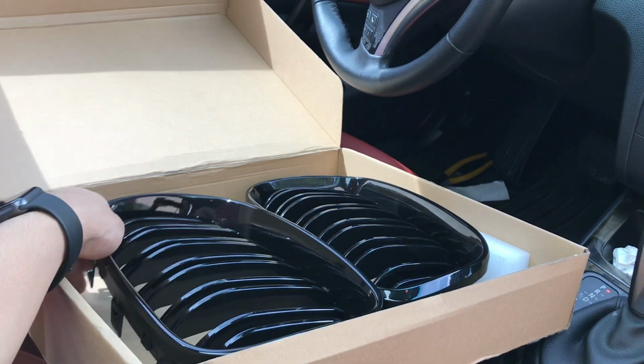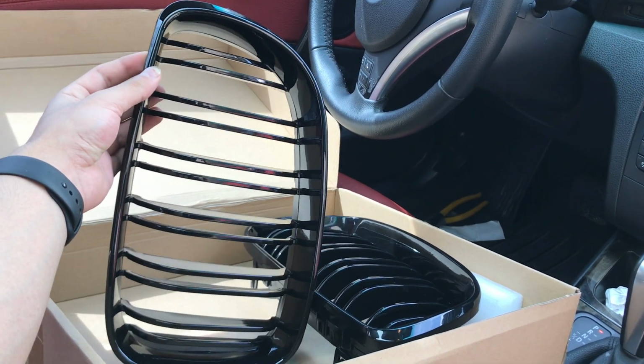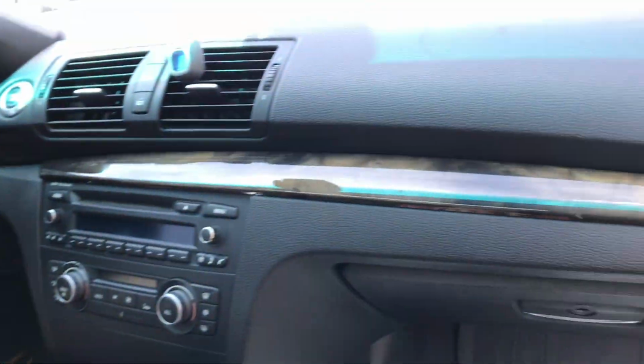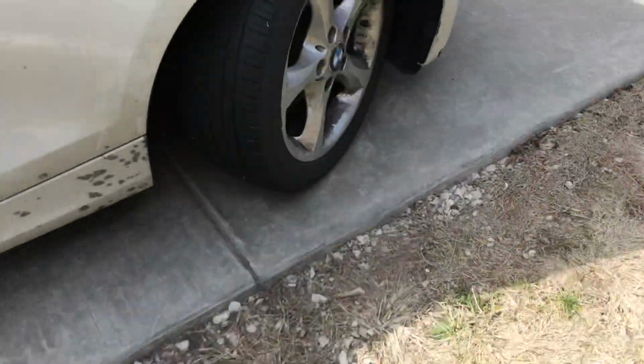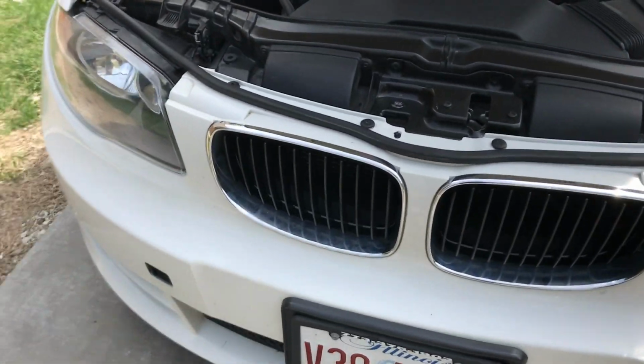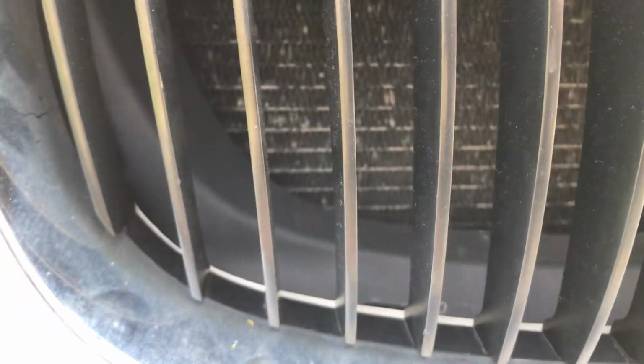I'm gonna go ahead and try to put these in now. They look so sick. It's super windy out here, so I'm sorry if you guys hear a lot of wind noise. I'm gonna try my best though. As you can see, these are my old ones. Now, there's like 3 clips in here. It seems to be like there's 5. You could see one right there, and there's another one over here, and there's 3 on top.